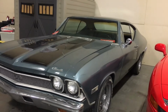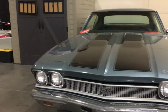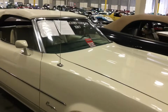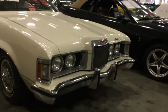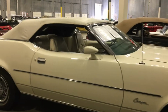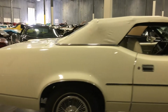Chevelles are going for a lot of money. I saw on Barrett-Jackson. This one's really clean. You can also remember when these were on the road. I think this is a '73 Cougar. And yeah. It's a convertible. I remember these cars being on the road when I was younger.